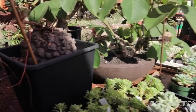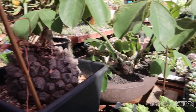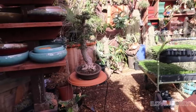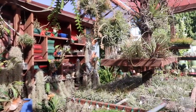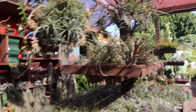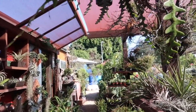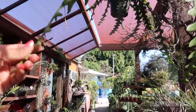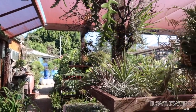Look at this caudex, Grandma. It's huge, huh? Looks like a rock. So I saw one like this in the Philippines, Grandma, for very inexpensive. Yeah, I found one, the only one I saw in Cebu.